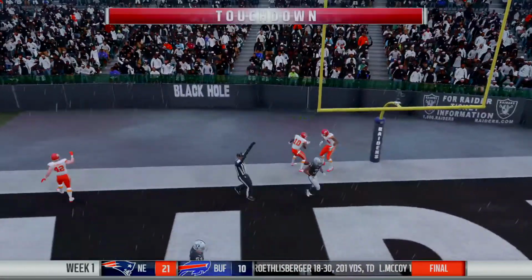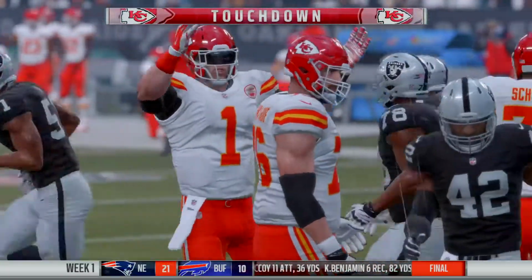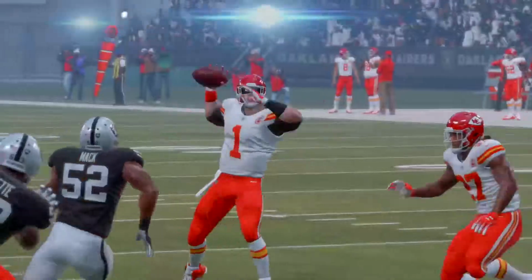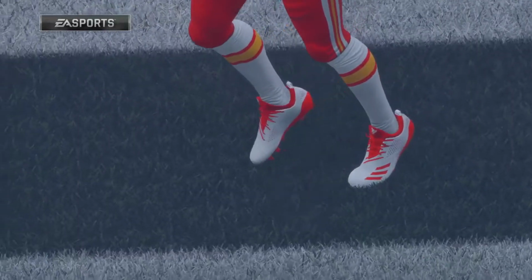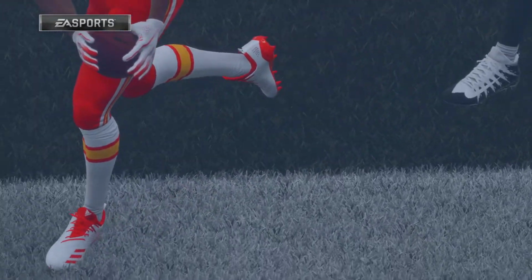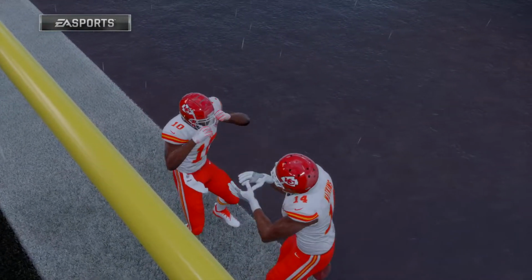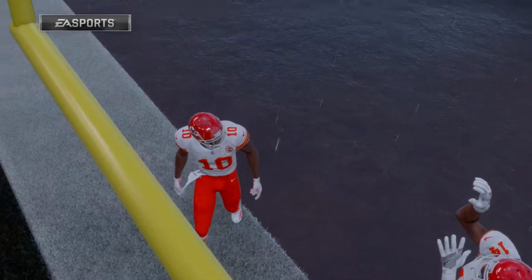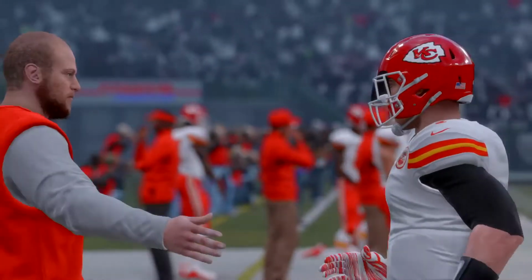This is caught by Hill for a Chiefs touchdown. Tyreek Hill from a yard out, and the Chiefs are going to take a first-quarter lead. Such an art to dot the I, just get the feet in right there against the line before going out of bounds. Such an incredibly graceful, athletic play, but also a lot of practice goes into it. They work on that.